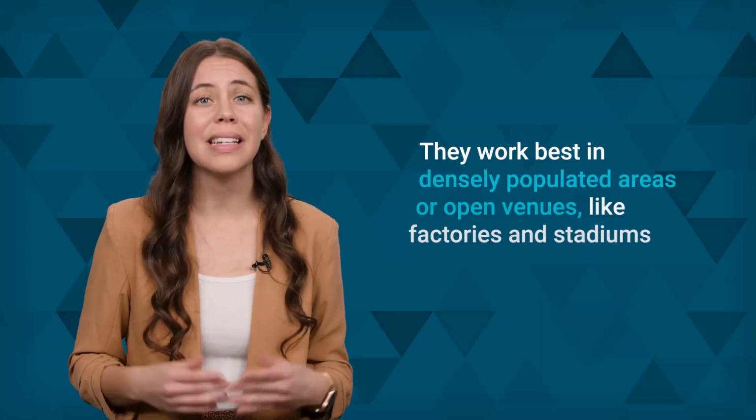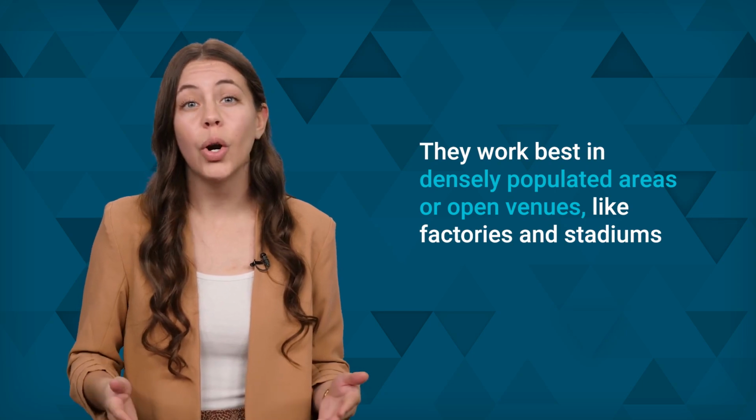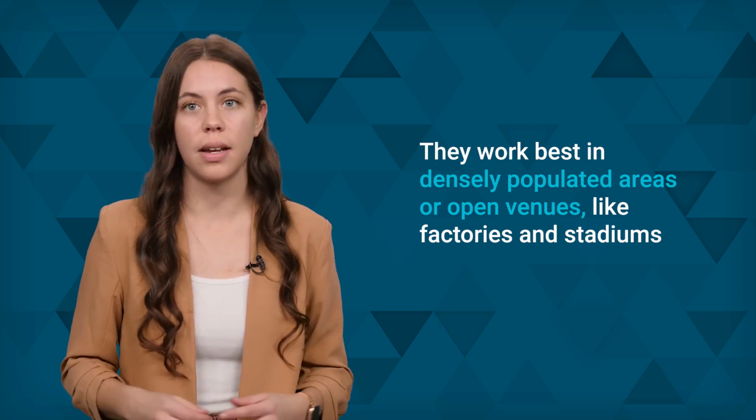5G is designed to primarily use high-frequency millimeter waves, which are shorter frequency waves than those used in previous cellular technology. Millimeter waves are ideal for high-speed communications because they minimize latency, but they can only travel short distances and are susceptible to weather and physical obstacles. They work best in densely populated areas or open venues like factories and stadiums.